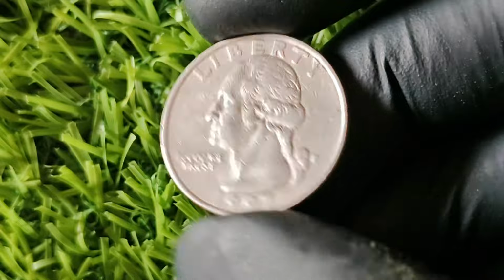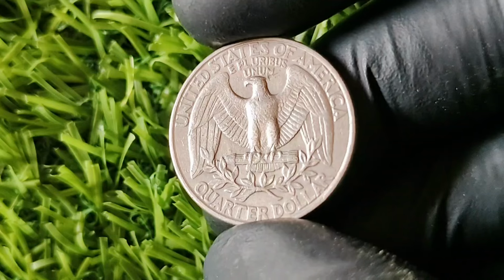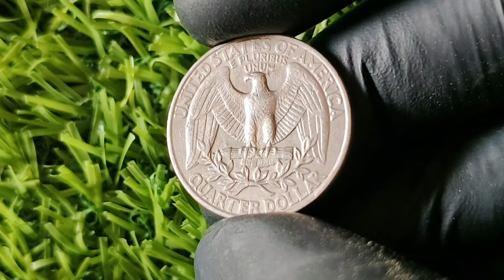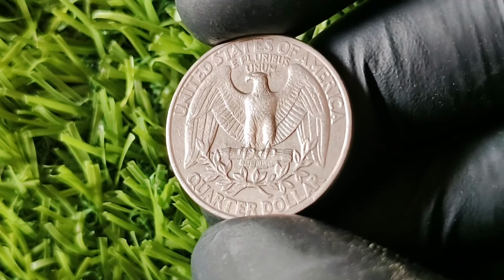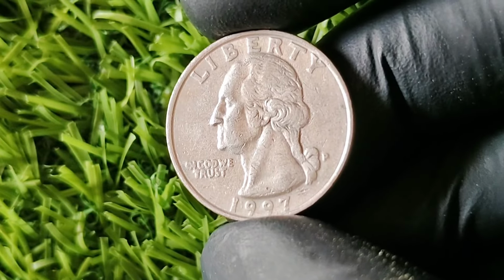The coin was found in pocket change by a guy from Florida who almost used it in a vending machine for a bag of chips. He noticed it felt a little different. He took a closer look and noticed the rim looked thinner than normal. He held on to it, researched it, and boom, millionaire status. Imagine losing a $1 million coin to a bag of Cool Ranch Doritos. That would haunt you forever.